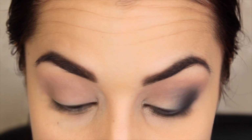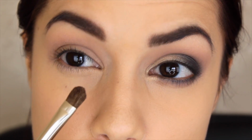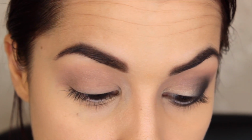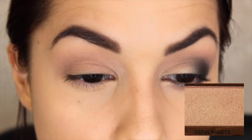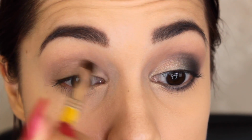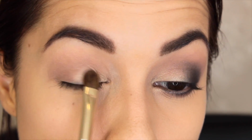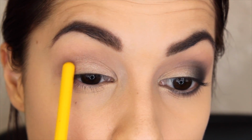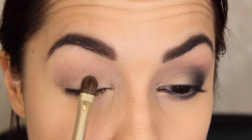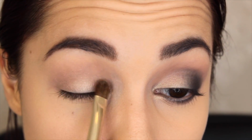And we'll come back to the crease here in a moment. But I'm going to start working on the lid. So for the inner lid, I'm taking a Dillium Tools 777 shadow brush with the shade called Satin Sheets. A beautiful color for the inner corner. This is going to go onto the inner lid and pretty much three quarters of the way onto the lid. I'm going to leave this outer part right here bare with nothing on it. And I'm just going to pat this onto the lid.